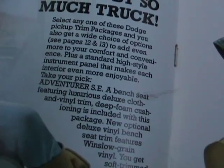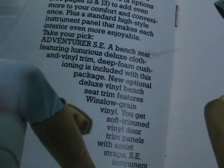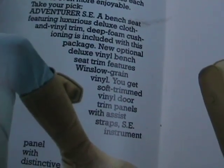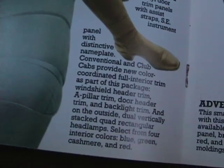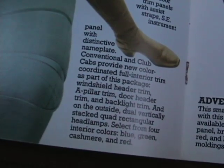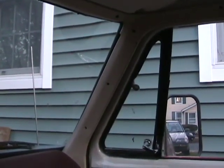There it is, the Adventurer SE. Luxurious deluxe cloth and vinyl trim. How about that? Soft trim vinyl door panels with assist straps. There they are. Windshield header trim, A-pillar trim. Yes, the quad rectangular headlamps.